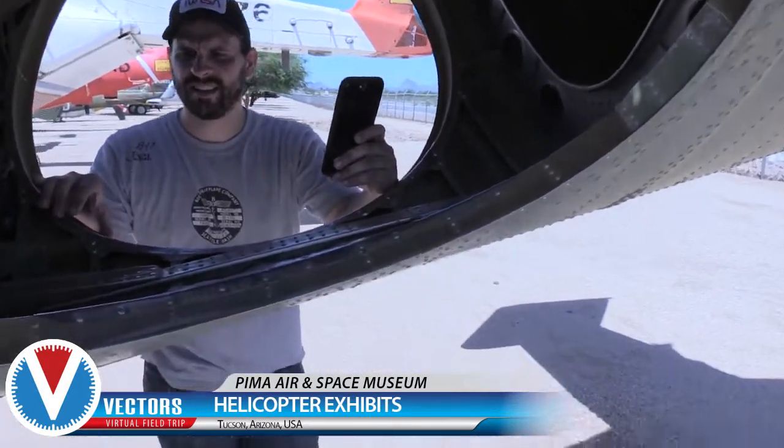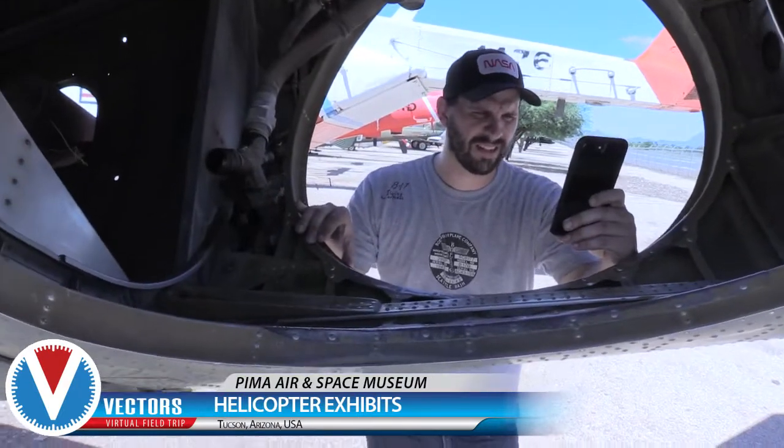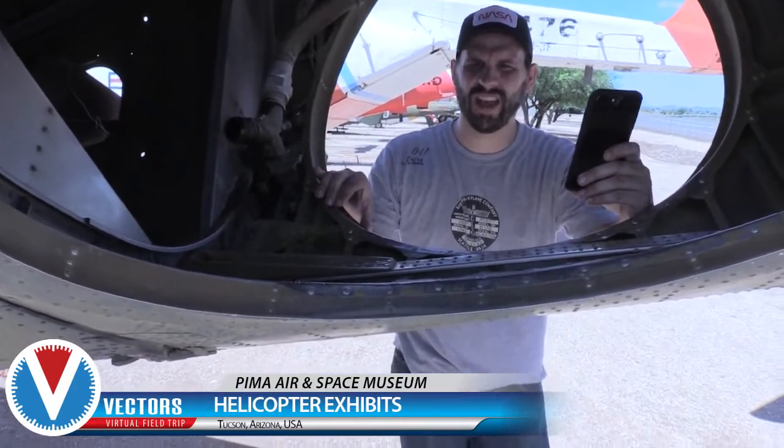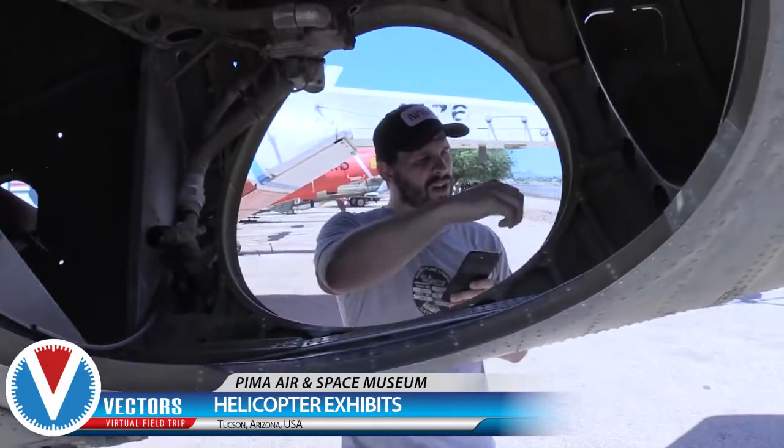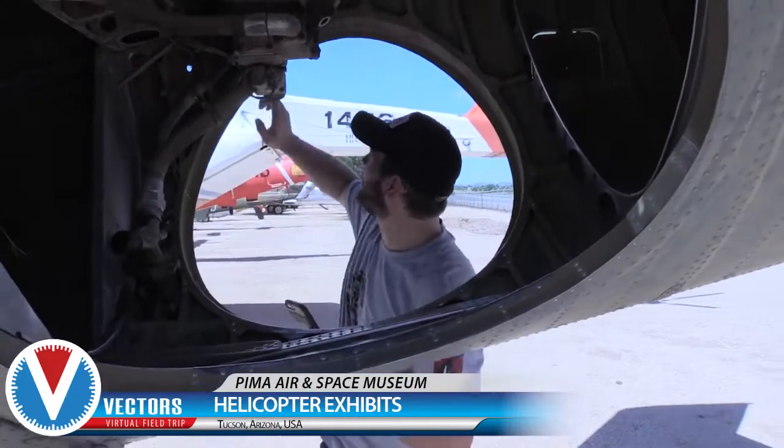Camera did not like being in the metal box. Oh, sorry. Yeah, it's aluminum, but yeah. I mean, it's not the camera, it's the signal that gets affected. Interesting.